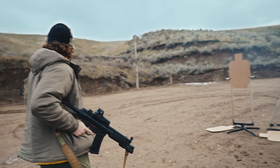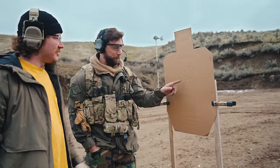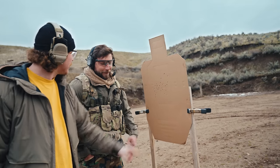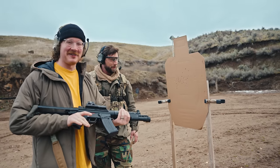I got a lot of respect for yours now. My favorite part is you kind of made like a circle right here. It all happened at once as you're shooting. It was cool. You might notice a really large group here, a really large group here, and then kind of a long circle here. We have to give you respect in the fact that you haven't been shooting this though. Yeah, I shoot a lot of MP5s and this is not that.